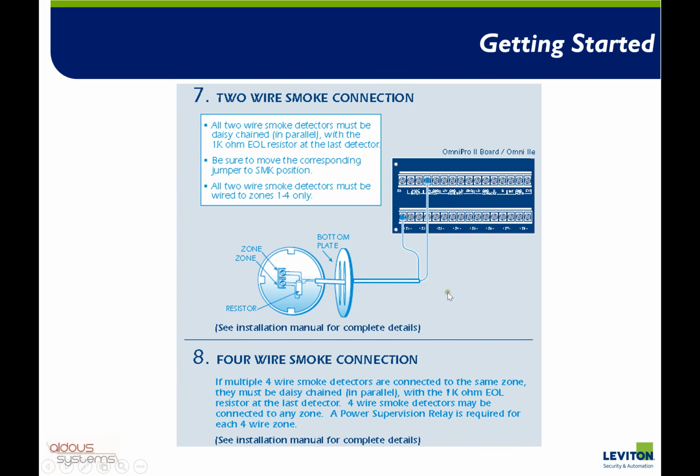Smoke detection, we can support 2-wire and 4-wire smokes, but I would stick with 4-wire smoke detectors. They're just simpler, easier to use, and you can have more of them. 4-wire basically has 12 volt and ground power, and then 2 conductors for alarm circumstance. So when it's detecting smoke, then the 2 wires just wire into a zone input. That's the simplest thing to stick with, is the 4-wire.